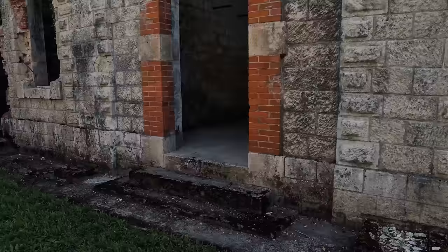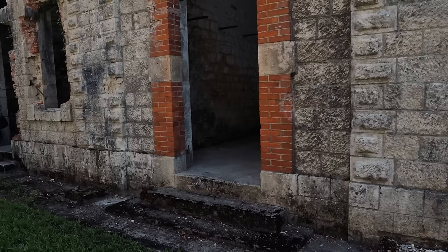Right, what we're looking at right here is the original entrance into the fort. So soldiers would have come in from the outside and then come in right here, right into the barracks. After the improvements in the early 1900s, they shifted the entrance, and this used to be bigger, but whenever they built the concrete portion, they walled this off and narrowed it a little bit.